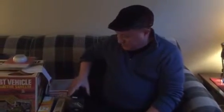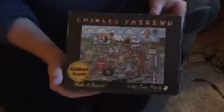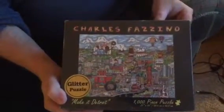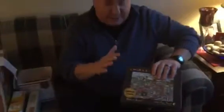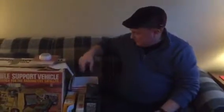Couple quick notes on Amazon. Saw this. It's a puzzle that I'm into for 3 bucks. Sells for like 44 on Amazon because of the artist. This guy, Charles Fabrizio or Fresnitio or whatever, does these landscapes of cities. So this isn't a kid's puzzle. This is like a collectible. So you got to look at those puzzles, scan them, even for Amazon.